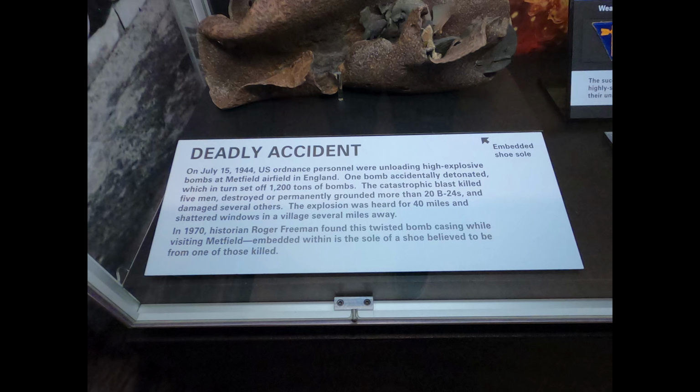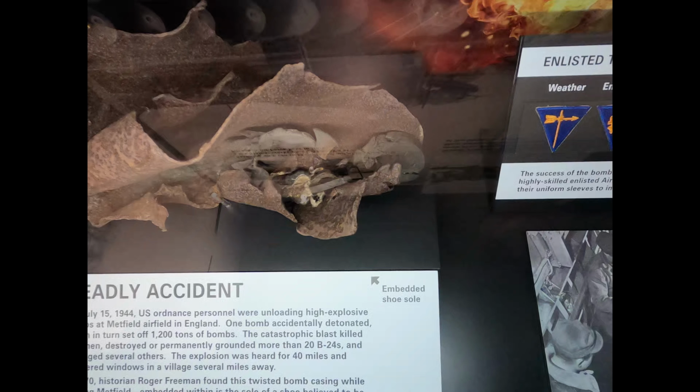Unloading high explosives, bomb accidentally detonated. Jeez. It set off 1,200 tons of bombs. Sounds like the Ukrainians shooting HIMARS at the ammo dumps and cooking that stuff off. Blast killed five men. Yeah, you can see the shoe heel right there. No, it's not funny. Don't know why I laughed.